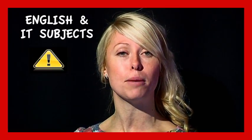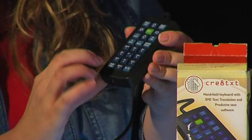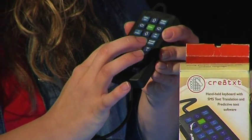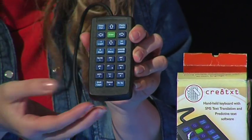Okay, now it is the amazing and literally genius Create Text, the texting keyboard. Now, this gadget relates to both English and IT subjects and is a must for all of you phone lovers out there that find it hard to be away from your phone for just a single minute. This way, you can still have the feel of actually texting, as you can see Sophie demonstrating here.